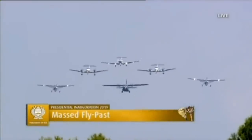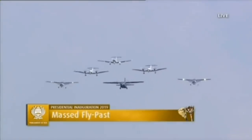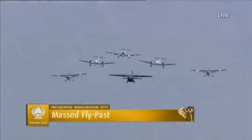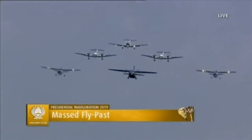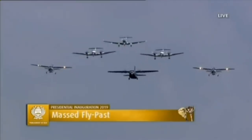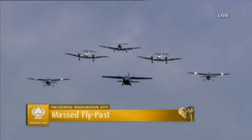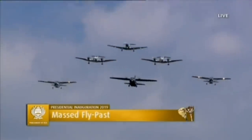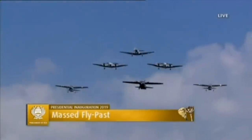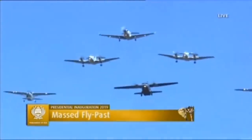The lead aircraft in the light aircraft formation is flown by Captain Masimola, an operational commander on the PC-12. Together with him in the formation are the officers commanding 41 Squadron, Lieutenant Colonel Malabaloa and Lieutenant Colonel Mabidi Kama, officer commanding 44 Squadron. Ladies and gentlemen, the light transport formation.